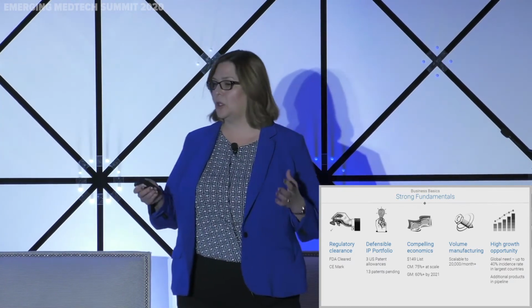This is not a localized problem. This is not a US problem. This is a global opportunity. And in countries like India, China, and Japan, 40% incidence rate.